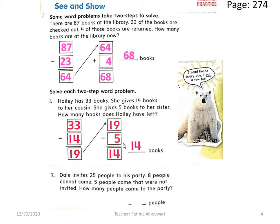Amazing. Let's see question number 2. Now it's your turn, grade 2. Try to solve this problem by yourself. Dali invites 25 people to his party. 8 people cannot come. 5 people come that were not invited. How many people come to the party? So please grade 2, stop the video, try to solve this problem by yourself, and then when you finish, you can check your answers here. 22 people come to the party.